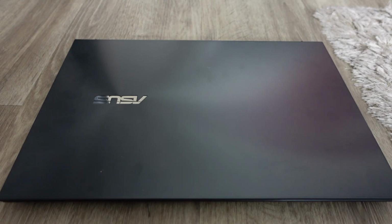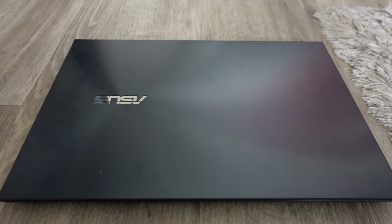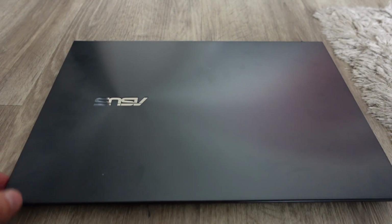I think I got it because it was in acceptable condition, which is Amazon's lowest rating for their warehouse items. But even though it says acceptable, this laptop came to me in very good condition, so it actually turned out to be a very good deal. I was looking for a laptop that can do gaming and also had a nice display.